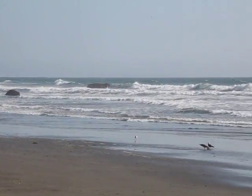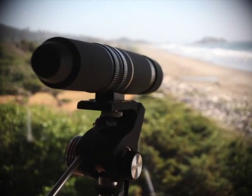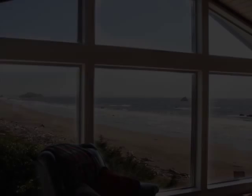A house can be many things. A retreat. A place to make memories. To share with friends and family. A home. Occasionally, you come across a property that is all of these things and much, much more.